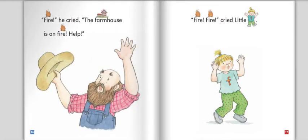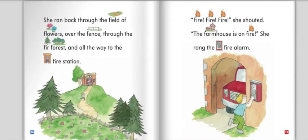Fire! He cried. The farmhouse is on fire! Help! Fire! Fire! Cried little F. She ran back through the field of flowers, over the fence, through the fir forest, and all the way to the fire station. Fire! Fire! Fire! She shouted. The farmhouse is on fire!